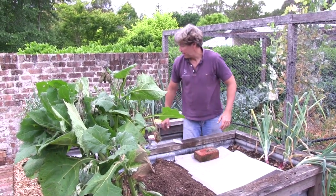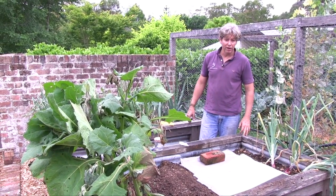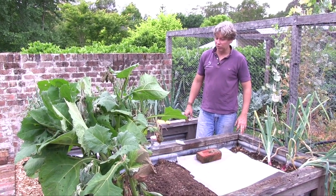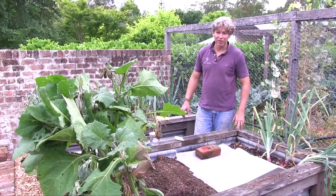So yeah, that's the raised beds. It's a good couple of years these have been going now, and like I said before, these are just fantastic. If you do get an opportunity, build yourself a set or buy a set. Look, there's so many different things you can use, but one way or another, just start growing something because it's awesome.